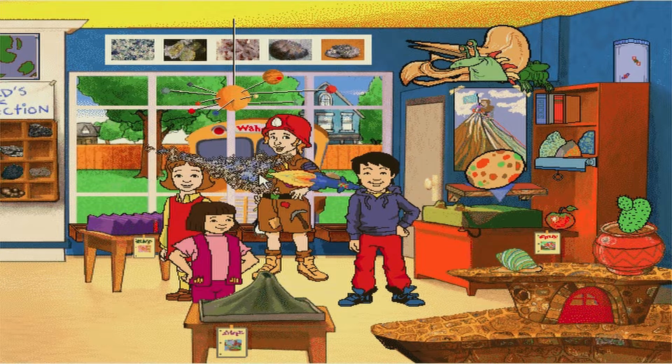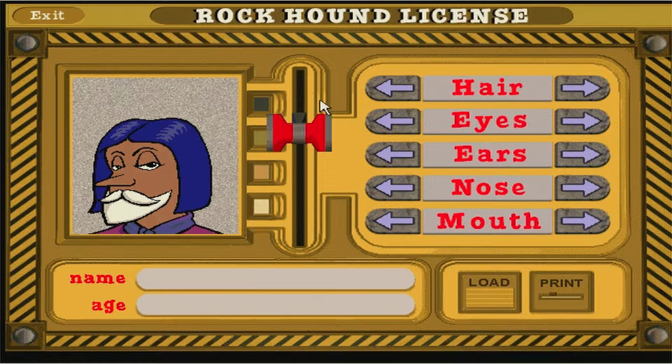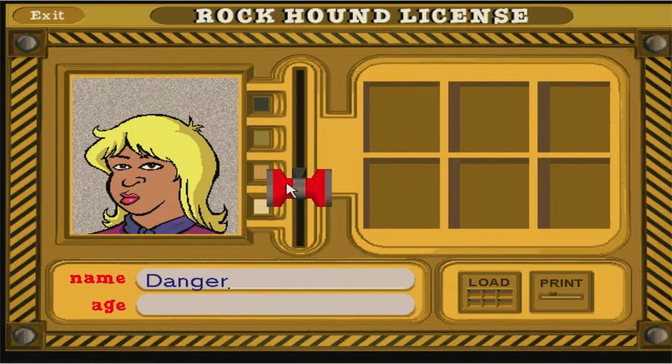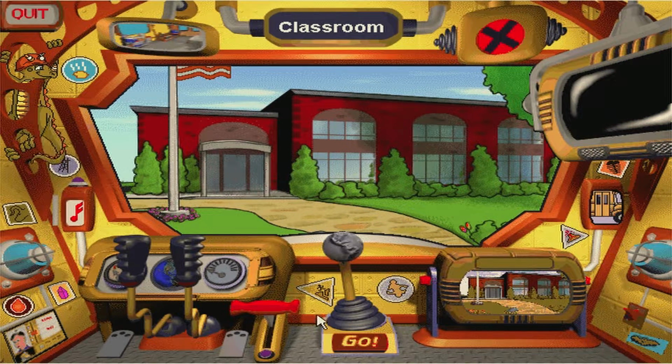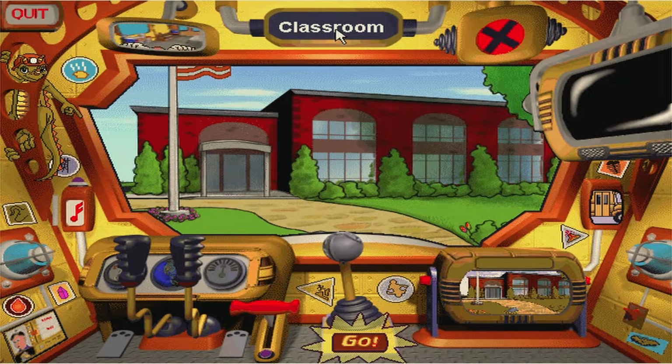Just click on the book to start the adventure. Click on the gear shift to find out where this bus can take us. Then, click on the go button to get there.